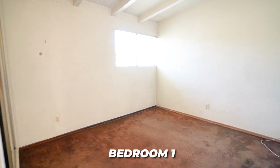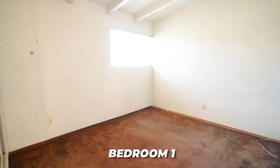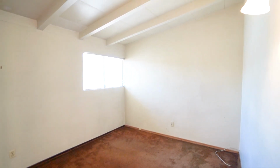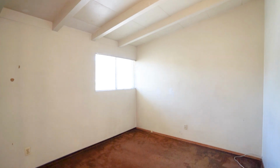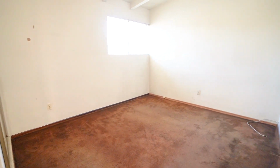Okay folks, so here's bedroom number 1. It has old carpet, needs paint. That window there is an old metal window, and it has the exposed beams. This bedroom here, I'm going to say, is about a 10 by 11, not a bad size.